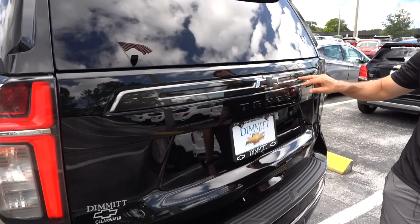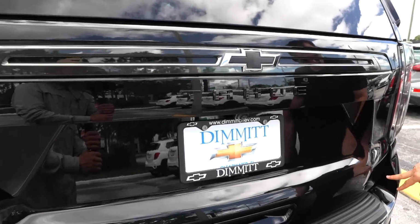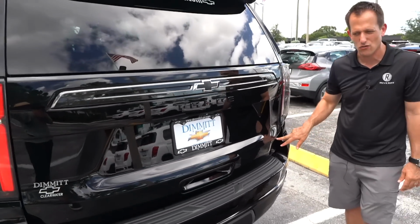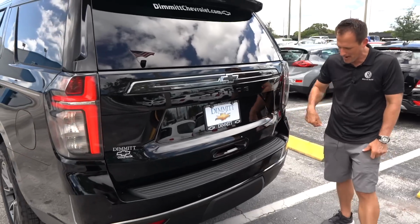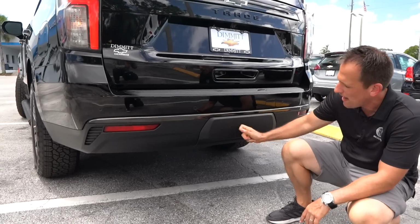Dark chrome trim, just like up front with our blacked out bow tie, the Tahoe badge. It would have been nice to have a Z71 badge back here. So that's a zonk. They should have put that back here. But as we drop down, super simple, more black chrome underneath here.